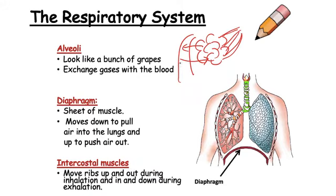Yes, it is oxygen. So the oxygen is going to go from the alveoli into the blood. And what's the main gas that we want to get out of the blood? A waste gas that we want to breathe out through our mouths. Well, that is carbon dioxide. So there'll be a little bit more detail coming on that later.